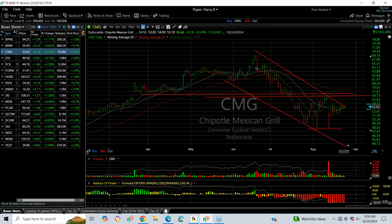CMG, split 10 for 1. Crazy stock. Came down and bounced. You can see a double bottom, an attempt at a base, lousy technicals. I don't think it's done yet going down. We'll see. Depends on the market, of course, but I would cover over 57.